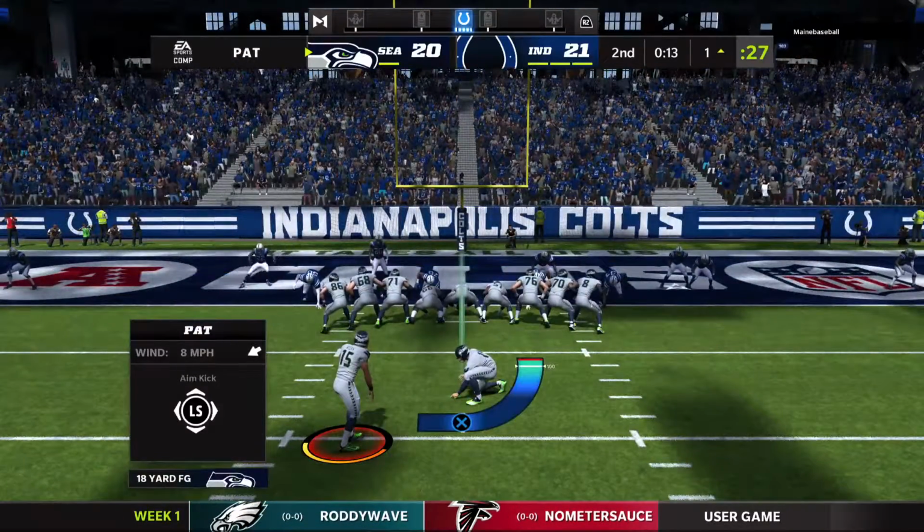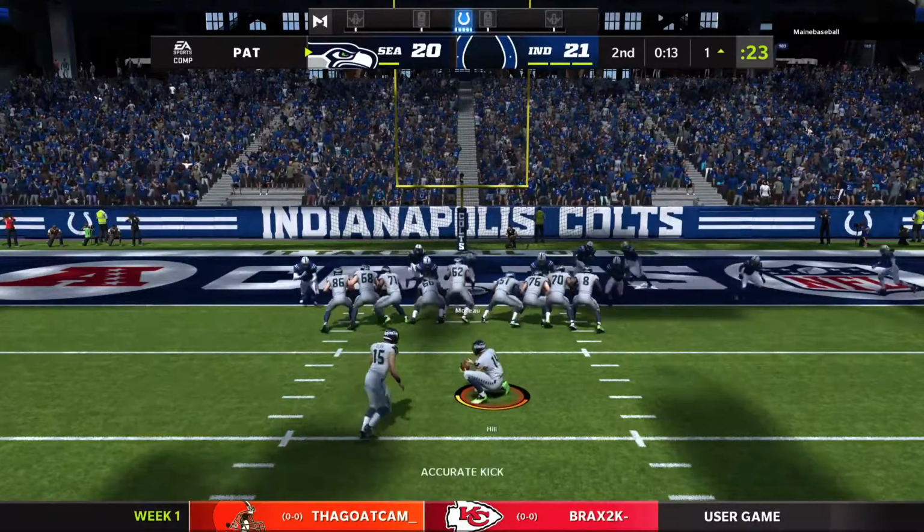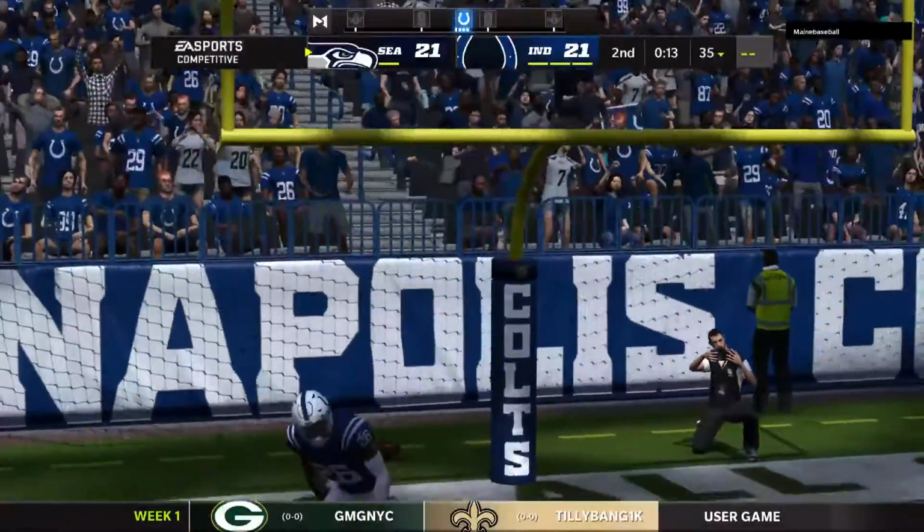Extra point try now for Vedvik. He's got it, and we're all tied at 21.